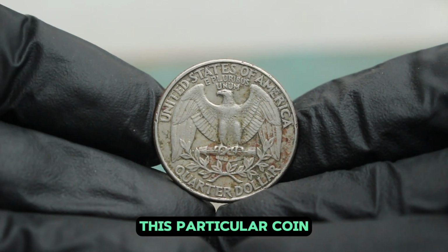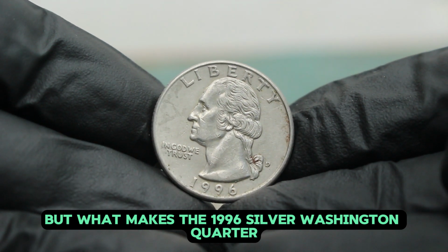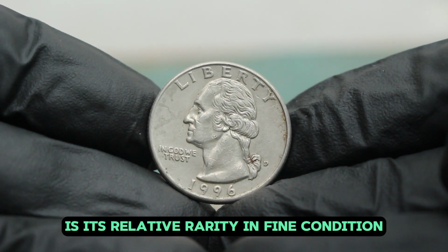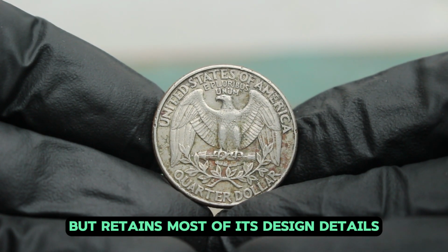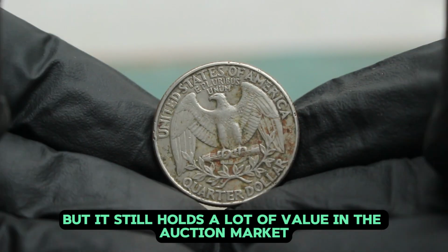This particular coin, minted in 1996, was a standard issue at the time, but what makes the 1996 silver Washington quarter with the large date and D-mint mark particularly interesting is its relative rarity in fine condition. Fine condition, in coin grading terms, means that the coin shows moderate wear but retains most of its design details. It's not as pristine as uncirculated coins, but it still holds a lot of value.